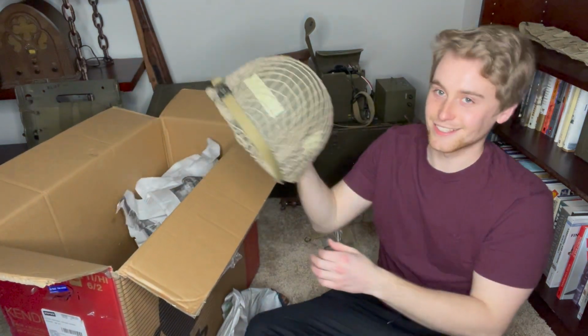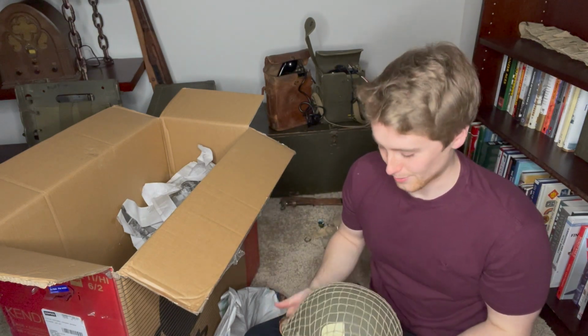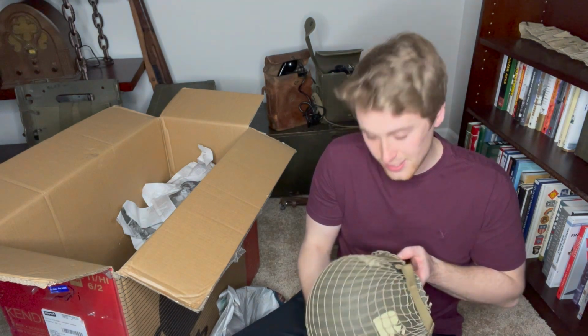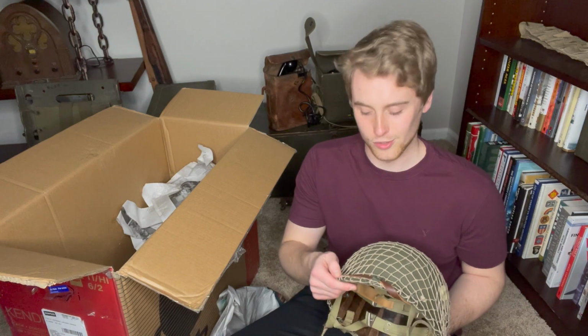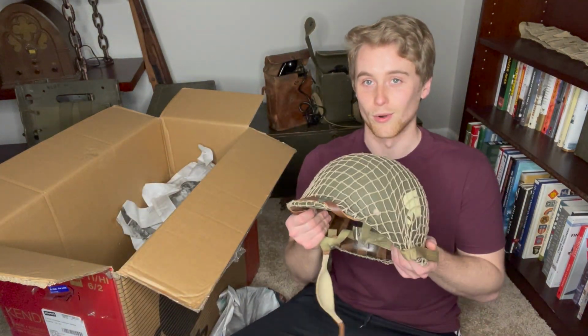Oh my gosh. This helmet, this is crazy. This is really nice. This is a paratrooper helmet. This is clearly a restored helmet liner. Oh yeah. And bonus, on this one, the seam on the band of the helmet is in the front. That means that it's a World War II helmet and not a post-war one. The ones made after the war had the seam in the back, like on this one. So that's how I know this is a World War II helmet.